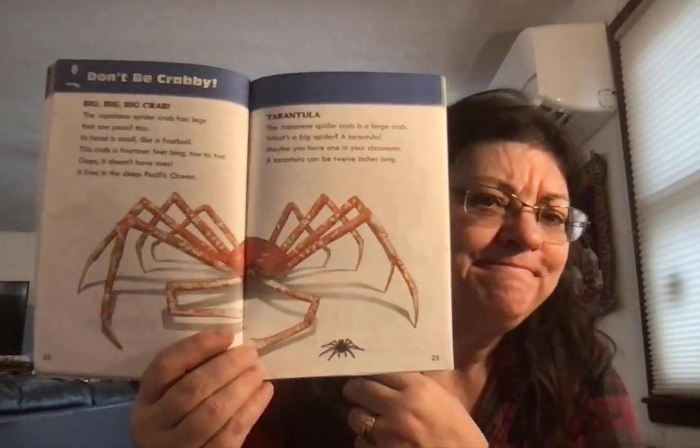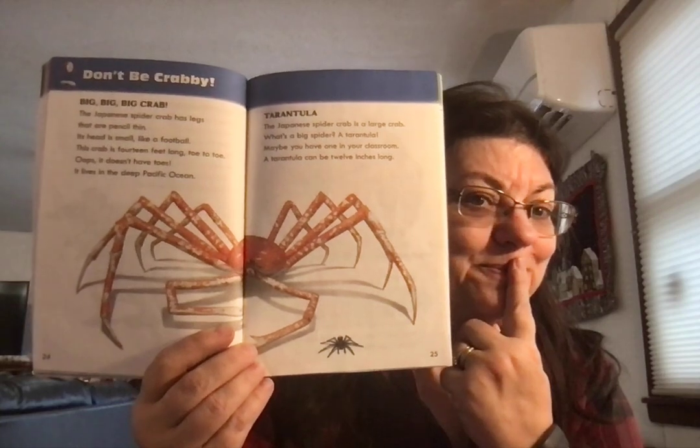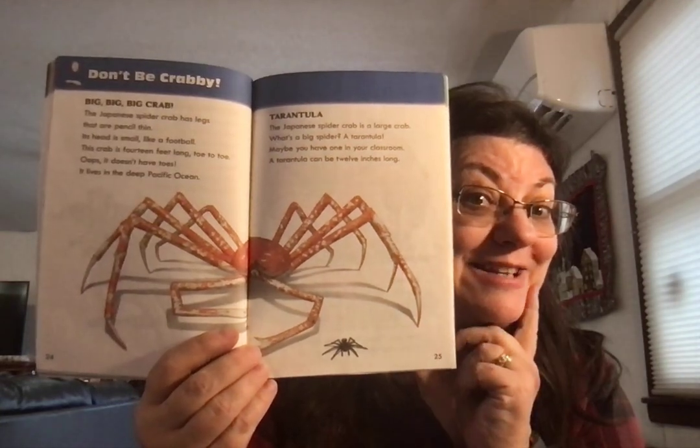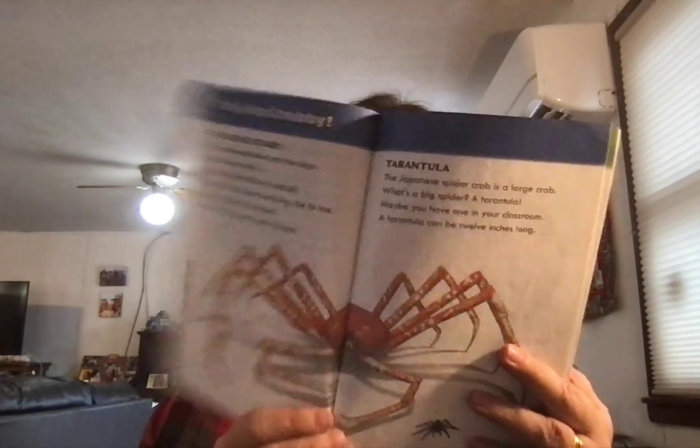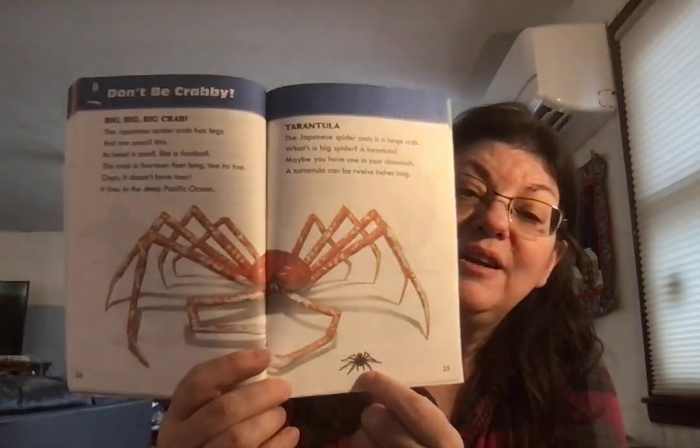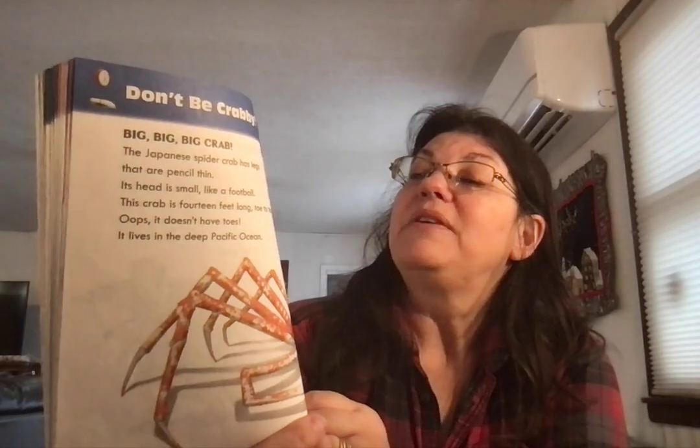Insect, arachnid, but we usually label them with bugs. Big crab. The Japanese spider crab has legs that are thin, pencil thin. Its head is small like a football. This crab is 14 feet long, toe to toe. Oops, it doesn't have toes. It lives deep in the ocean. The Japanese spider crab is a large crab.